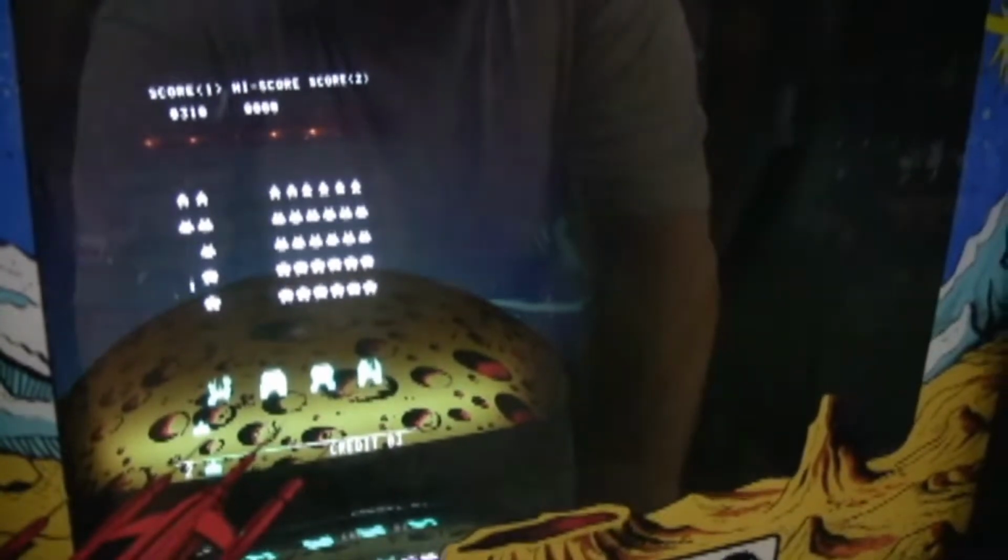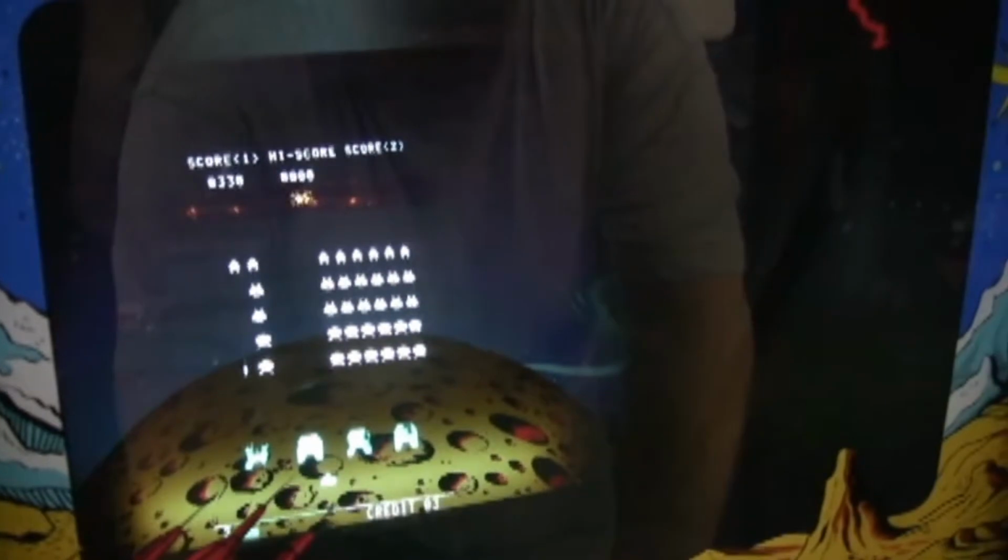What a great game. Look how clear the characters are. There we go. Two different sounds. The saucer and the saucer hit.